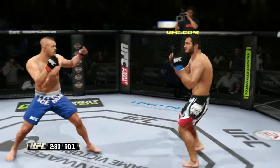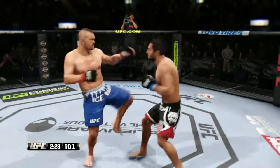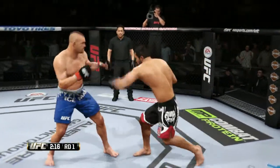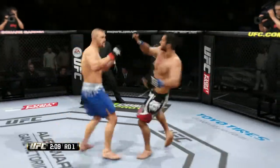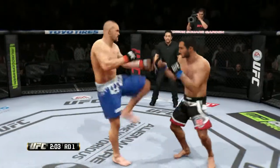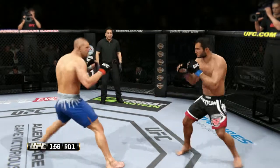He's circling to the left here. Nice body kick. He misses with the straight left. Great use of the kicks. Explosive. And he's down. And he decides he wants the fight back on its feet. Big front kick. Nicely done.